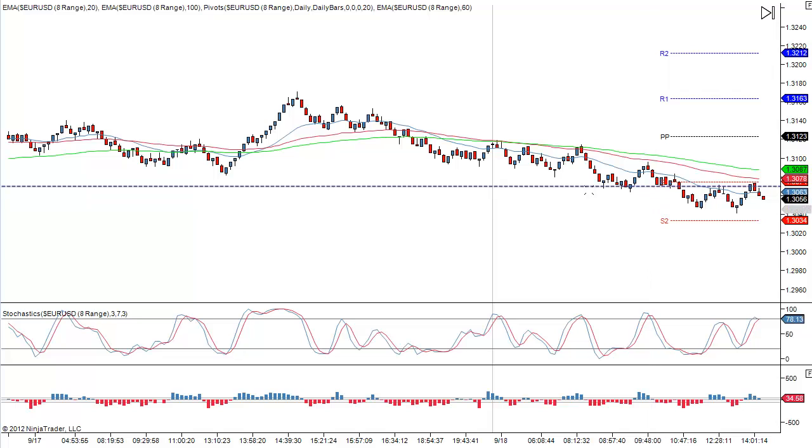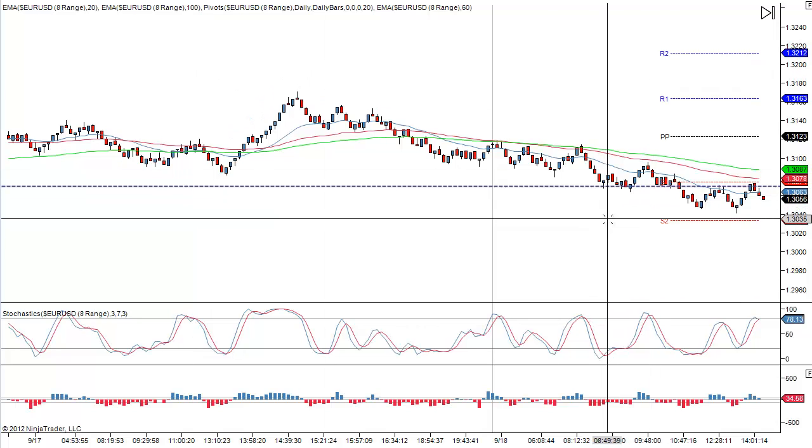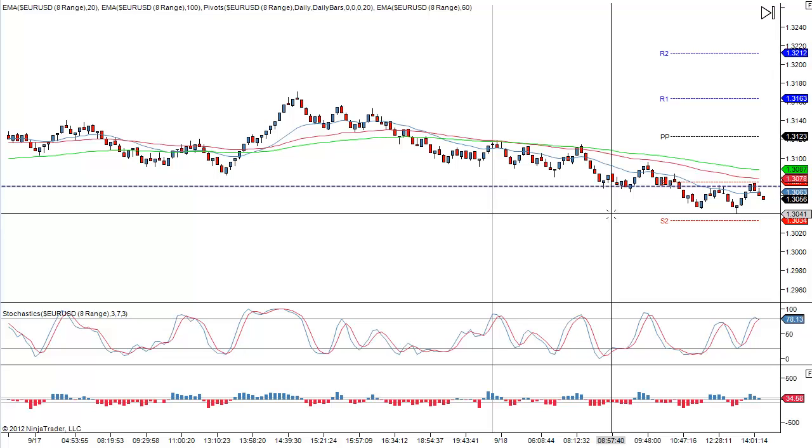We're looking for 2 to 1. Ultimately, we're looking for the market to come down to this level down here at S2, and certainly 130.41. That wouldn't be 2 to 1 if it starts to turn around there.